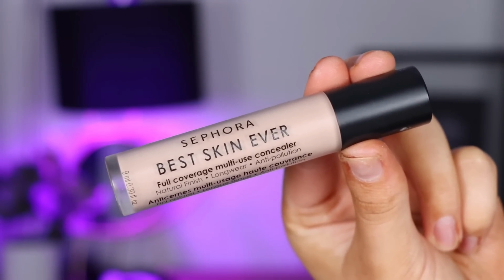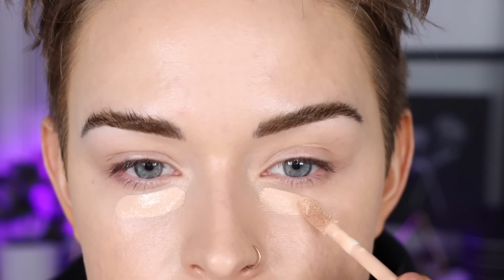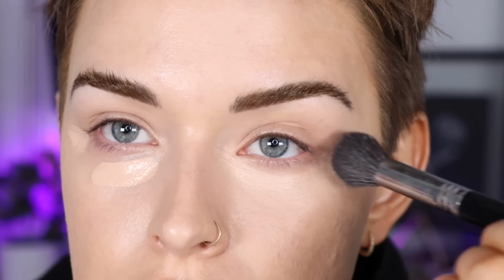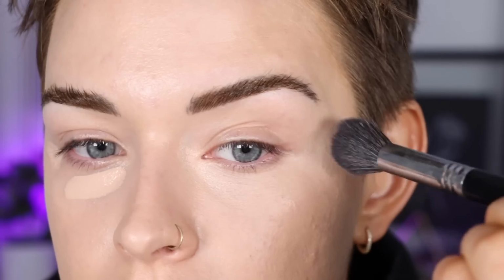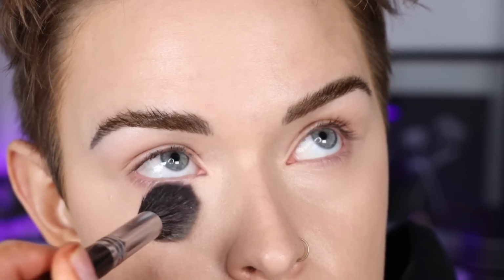which is the Sephora Collection Best Skin Ever concealer. And this concealer is like $15. This one's like, what, 20, 30 something? So yeah, the Best Skin Ever concealer is a full coverage multi-use concealer. I love a full coverage concealer because I use these under my eyes and to spot conceal, so I just always gravitate towards a full coverage concealer. These are both full coverage concealers, but if I had to pick one, I think I'll go Sephora Collection just because it's cheaper and you can usually get some kind of sale on Sephora Collection as well. So sorry Anastasia, but you have been replaced.